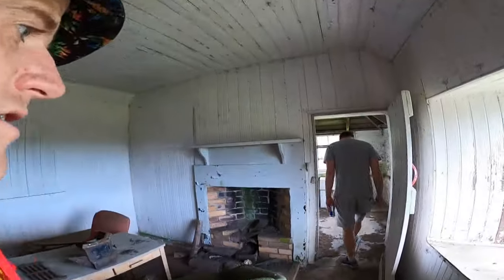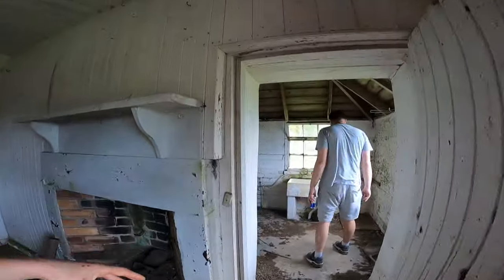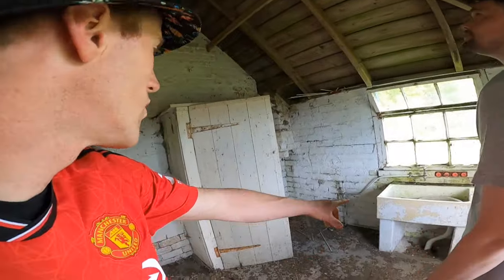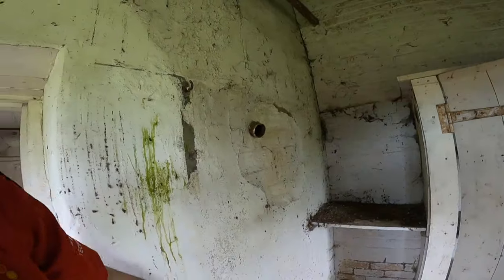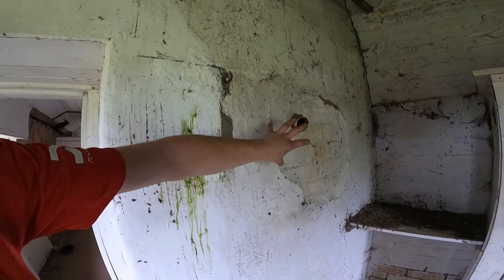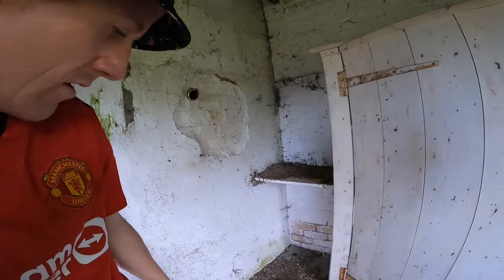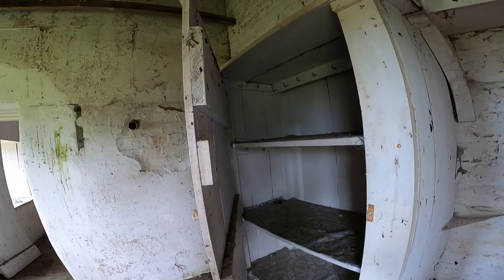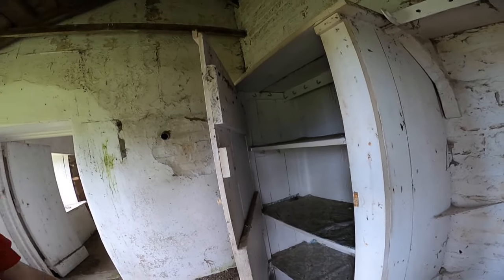Let's have a look down here. This has been a newer building put on the end, and that was most likely when they introduced sanitation to the house. We've running water. And look, they've had some sort of flue here at the back of the fire. Wow. Yeah, look, old shelves. Maybe for the storage of game animals when they were hunting.